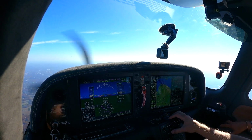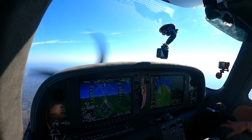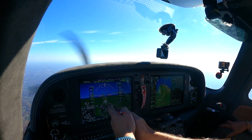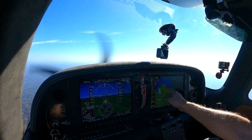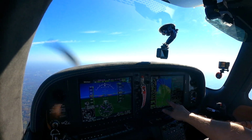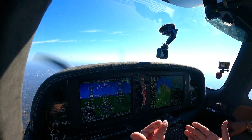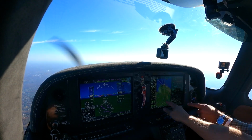Okay, 250 knots. So now what I'm doing is I have it in heading mode on the 090 heading, and see how this is now magenta? So the autopilot now knows that when it hits there, to turn in and pick that up and go back into nav mode from heading mode. We're this little plane right there.